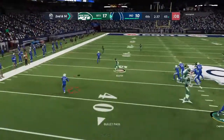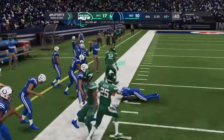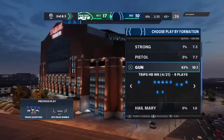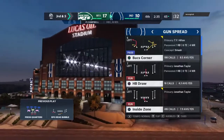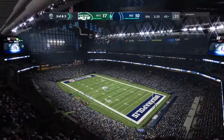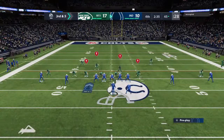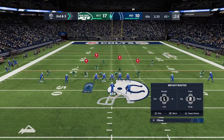He's going to keep this again. They'll get this out quickly to Campbell. And out of bounds on the other side of midfield at the 45. They'll wind up getting 10 back there as it'll leave them with a 3rd and 5. The Colts on 3rd down. They've hit it 50%, 3 of 6 to this point. This will be 3rd and 5.